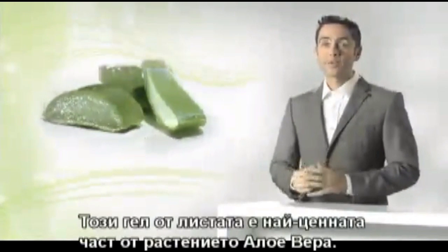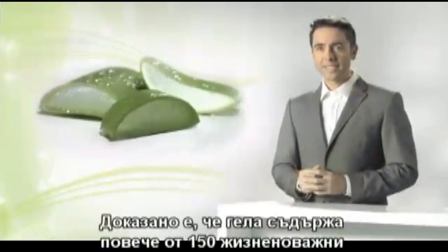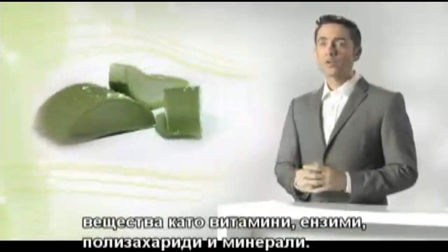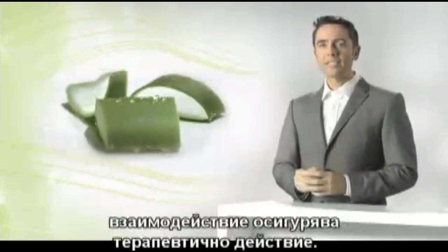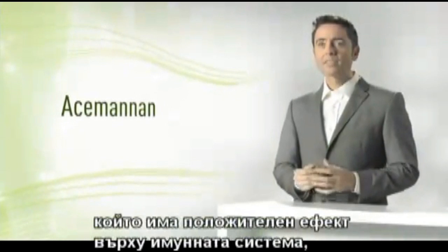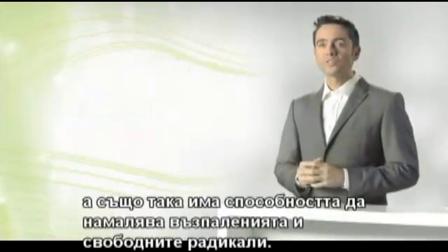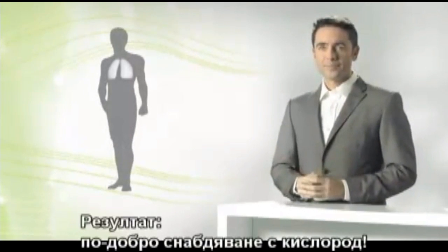This leaf gel is the most valuable part of the aloe vera plant. The gel has been proven to contain over 150 vital substances, such as vitamins, enzymes, polysaccharides, and trace elements. It's this unique combination of ingredients and the way in which they interact with each other that results in the healing effect. One of the most important plant substances is acemannan, which has a positive effect on the immune system and can also reduce inflammations and free radicals. The result: the oxygen supply improves.